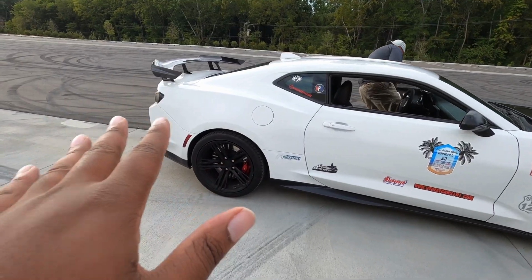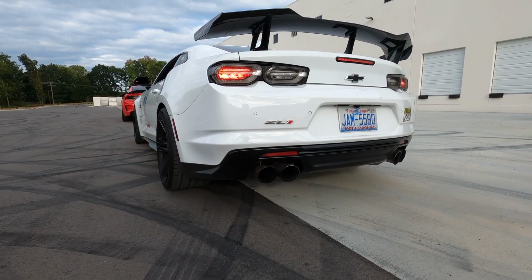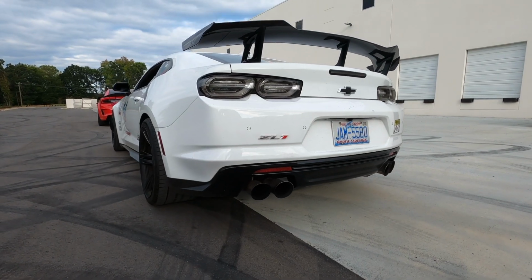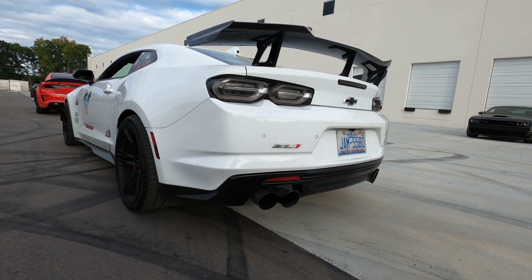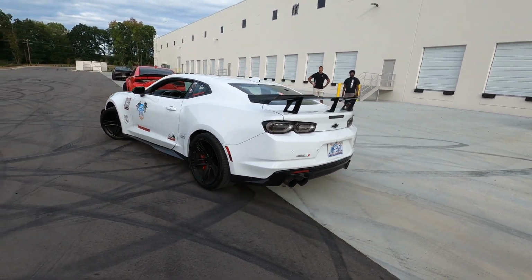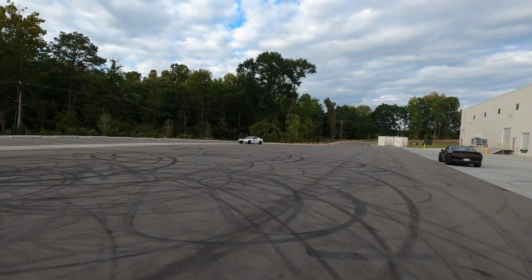All right, so I want y'all to hear the exhaust on this. Now this is a full factory stock exhaust. There's nothing done to this whatsoever. I'm gonna let y'all hear how this thing sounds. Ooh, hear the pops and stuff when it starts up, man. Full stock exhaust. We ain't talking about no muffler deletes, no cat-back, anything like this. This is a stock exhaust that Chevy put out there.